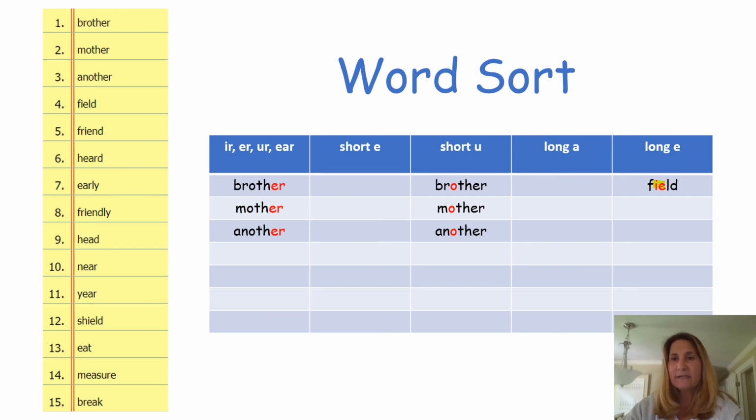Field, long E sound. Friend, short E. Heard, EAR says like early. Friendly, IE says eh, EA says eh. Near, long E sound. Year, long E sound. Shield, IE says eat, eat, long E.